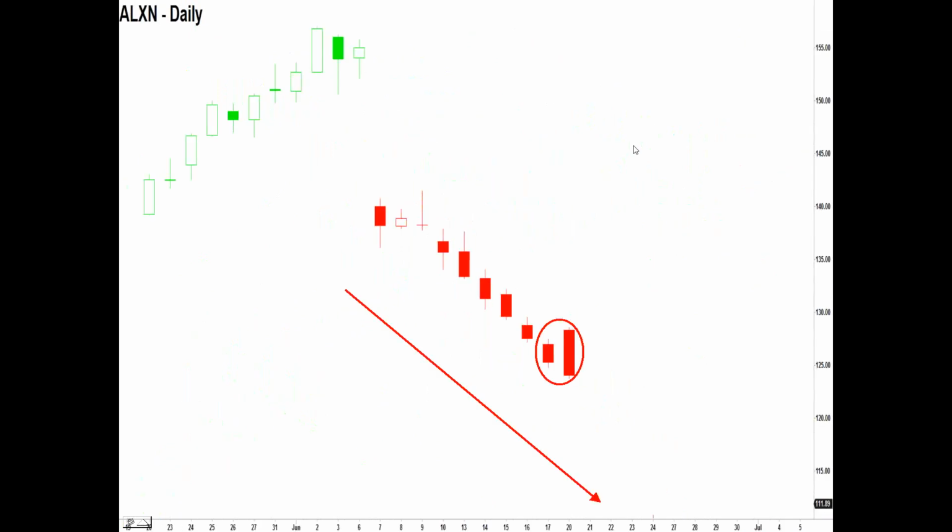We also have ALXN. Now here's a really good example. This is where most people have a lot of trouble because they're so used to conventional wisdom telling them, well, the stock's too low or it's too high or the market's too low or too high. I can't do anything now. Remember, those are all outside sources, conventional wisdom, things we've been taught that really don't work. There's no consistency in them. The only thing we teach all of our students is to listen to the chart in front of you.